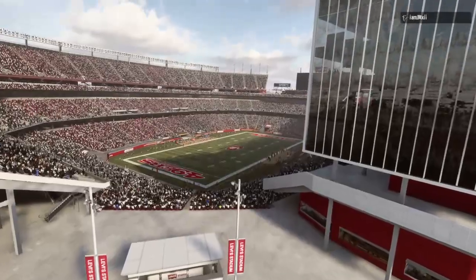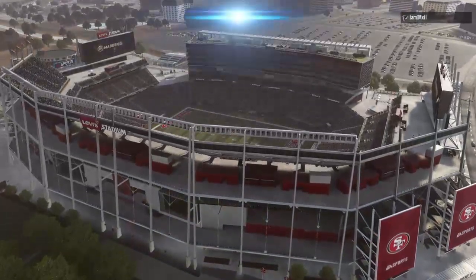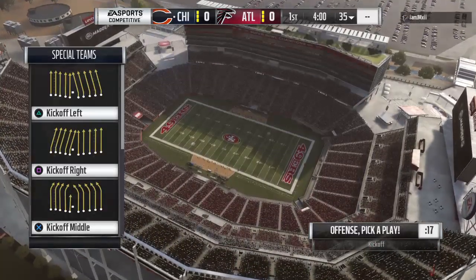The NFL is on EA Sports, and we are in Silicon Valley at Levi's Stadium in Santa Clara. Today, we've got a good NFC matchup on tap between the Chicago Bears and the Atlanta Falcons.